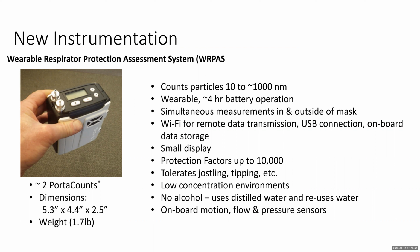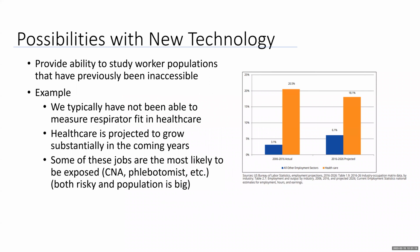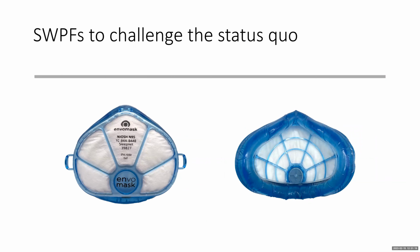So this instrument could really only be used if you're using anything like a P100 filter or an increased level of respiratory protection. Would we be able to use this instrument? We could use this in any industry that requires a higher level respirator to collect more of that real-time data. All right, and this could have very large reaching implications to do things with new technology.